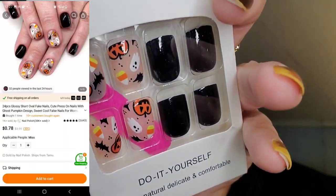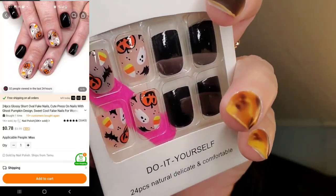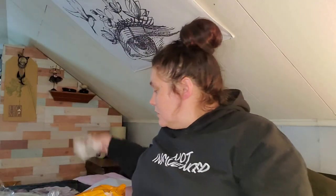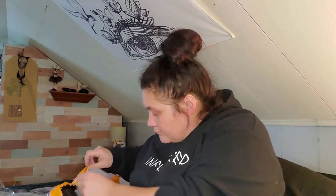Then I picked up these Halloween nails. I just thought they were super cute. You get 24. I love the candy corn on them. So those will probably be my next set I put on. I got this little cuff earring for like the top of my ear. It looks like a skeleton hand.